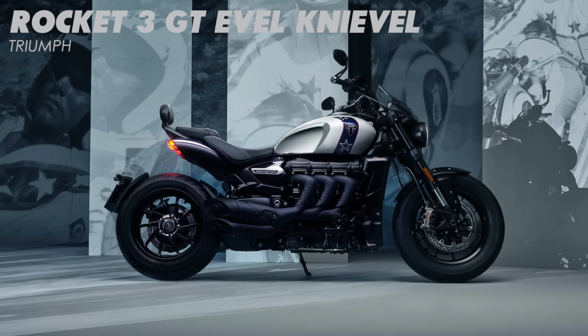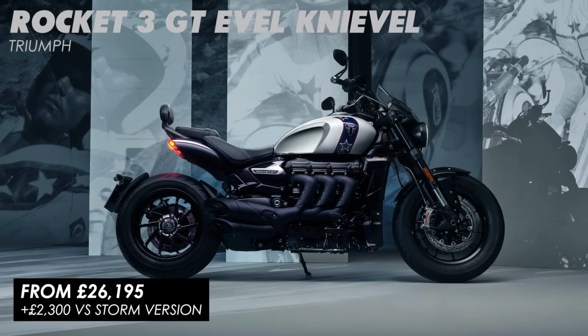So perhaps one for the collectors, and the R model starts at £25,495, whereas the slightly more relaxed GT version comes in at £26,195, and so that's just over £2,000 more than the standard versions of each.